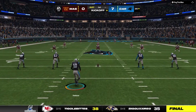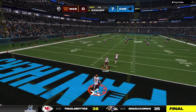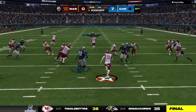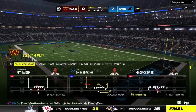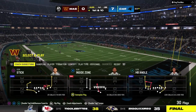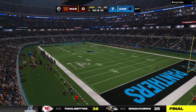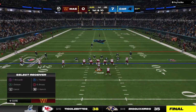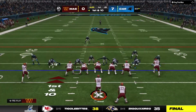The Carolina kick team is out there ready to go, and they kick this one away. And this is going to be returned from the middle of the end zone. And ultimately cannot get this out to the 25-yard line as he's dropped at the 23. The Washington offense at the line and ready to roll. And a 3-and-out on that first drive.